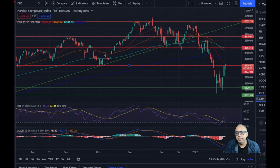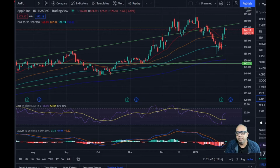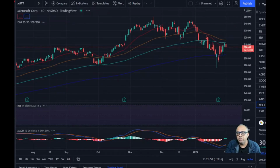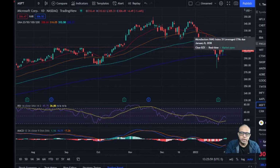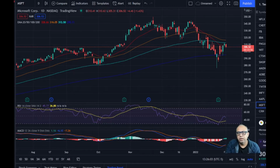So if you look at Apple, it has gone down 1.61%. It's at a very, very high level. If you look at Microsoft, it has gone down 1.44%. So these are the ones which are showing it in the negative. The other smaller companies with smaller components of the index are gaining, and that's why we are very close to zero as far as the NASDAQ is concerned.